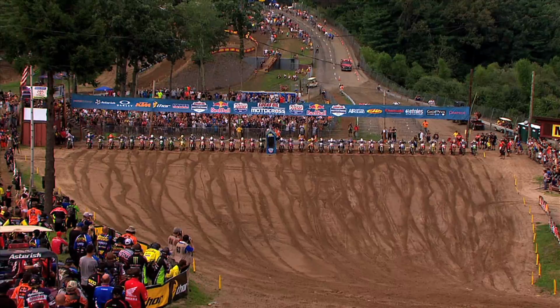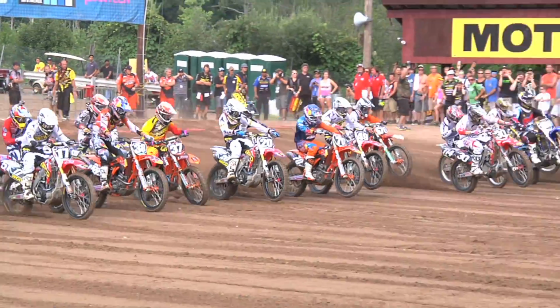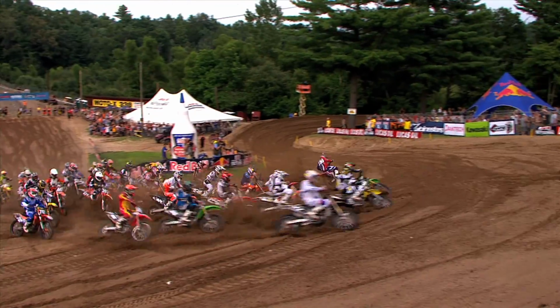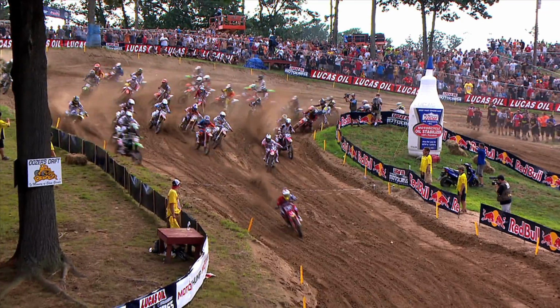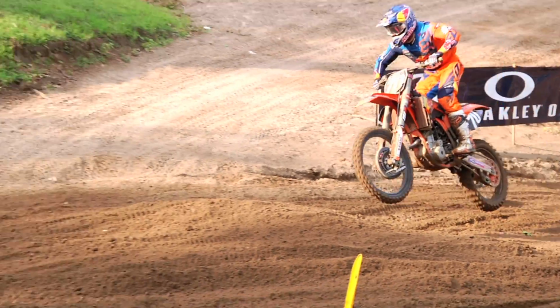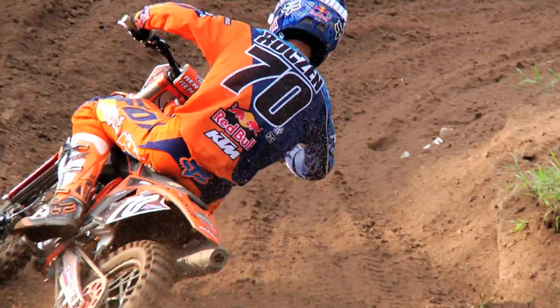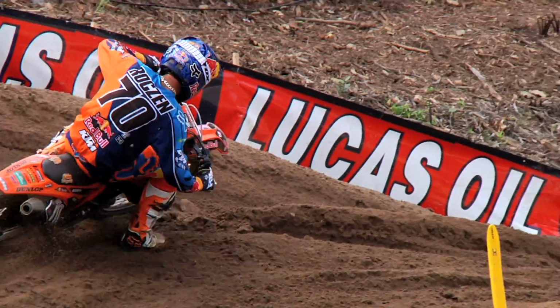Ken Roczen had been hoping and working toward a ride he could be proud of all season. That ride would come in the second moto. And it's Roczen on the 136 going to grab the hole shot. His technique right now, like he looks confident on the bike. He looks like the Ken Roczen that we saw win the World Championship.